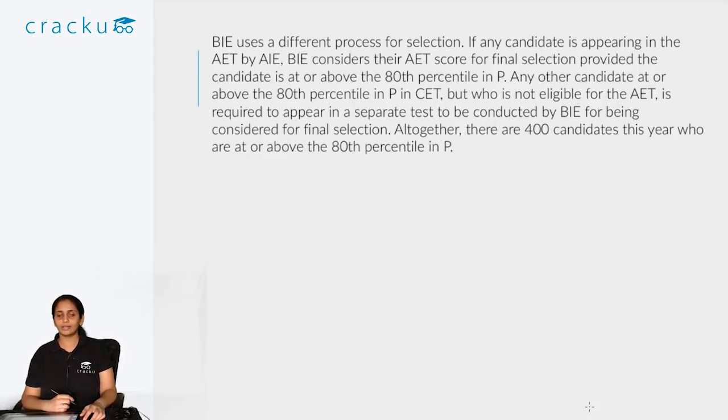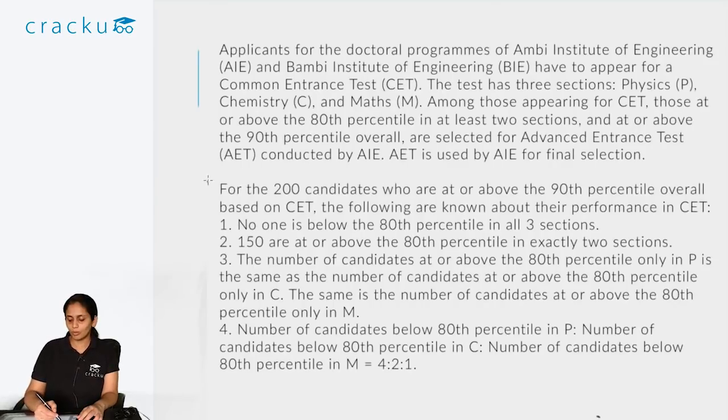So there are 400 candidates who are at or above the 80th percentile in P, and there are 200 candidates who are at or above the 90th percentile overall. This information relates to those who are at or above the 90th percentile overall. And if you see the language, it's pretty much only in P, only in C. So this is like a Venn diagram.